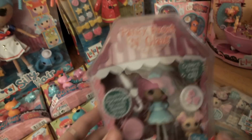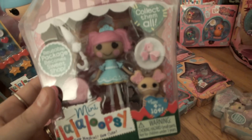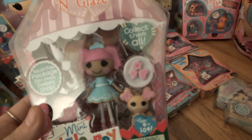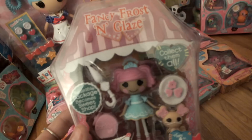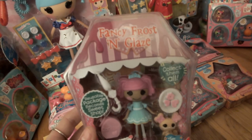Here is, it's just so pretty. Here is Fancy Frosting Glaze, and I have the bows in it. Oh my goodness, what are those called? Why have I gone blank? And the promo picks. But yeah, I love Fancy Frosting Glaze.